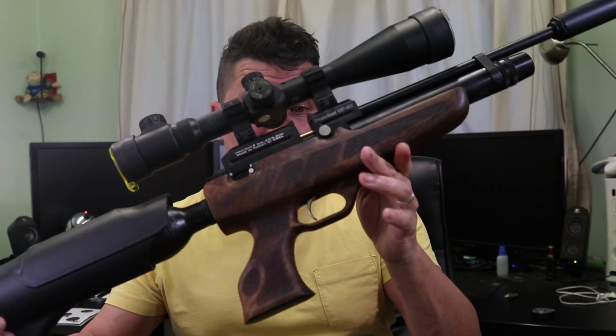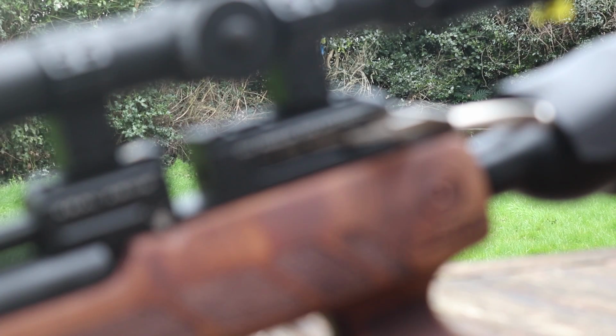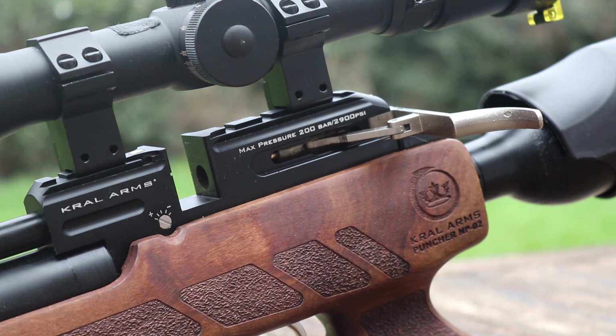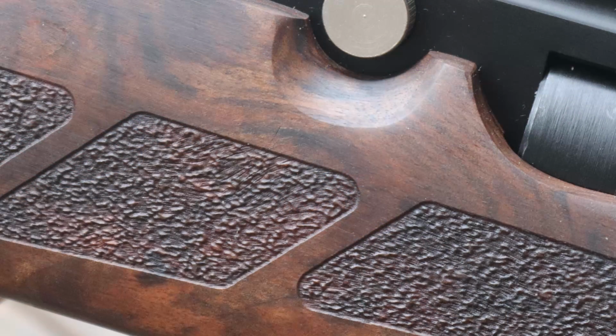The price. The stock on this one. In this example that I got here too, I can't fault the stock. It is gorgeous. Really, really nice. Deep walnut wood on there. Beautifully stippled. Really nice to hold in the pistol grip. Obviously they can do that because the wood is a bit shorter and they're not using so much of it. But really, really nice. I'm actually quite impressed with that. The price. Yeah, we've mentioned the price. I told you I'm going to keep mentioning the price on there.